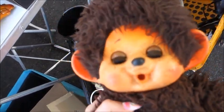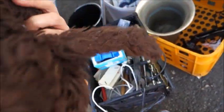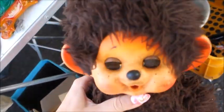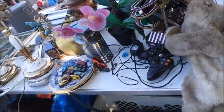What have we here? One of the big Monchichis. I find them pretty often lately. The ones with the blinking eyes. I'm not a Monchichi guy, but I like to film them for all of you who are into them.